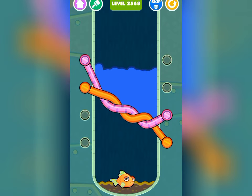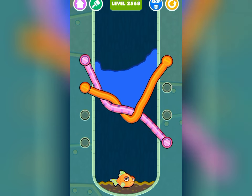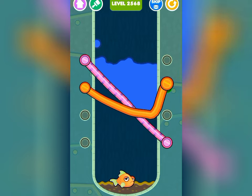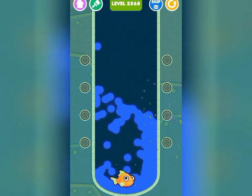Now in this level, I will separate these ropes to finish level 2568. Nice.